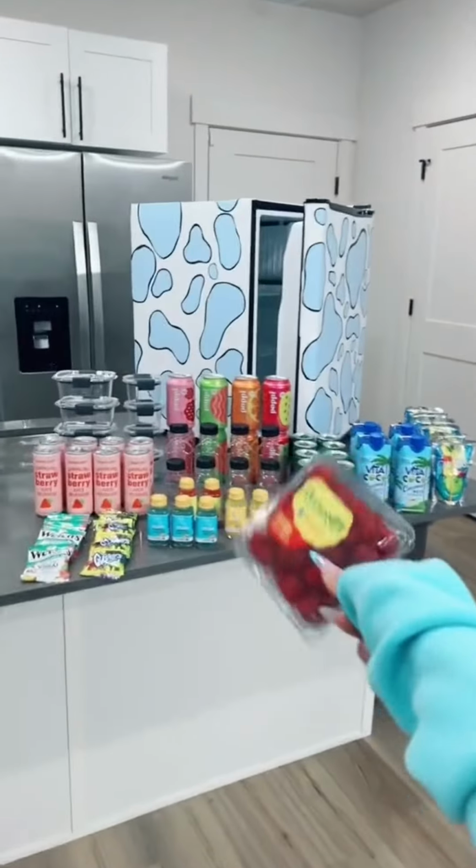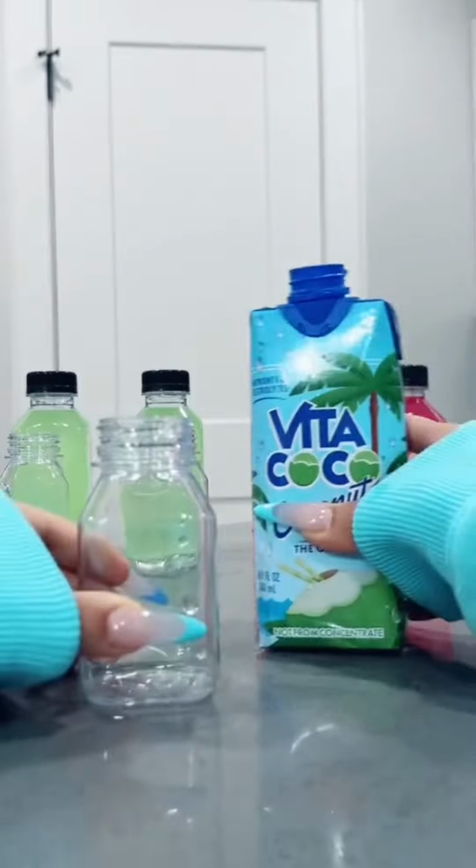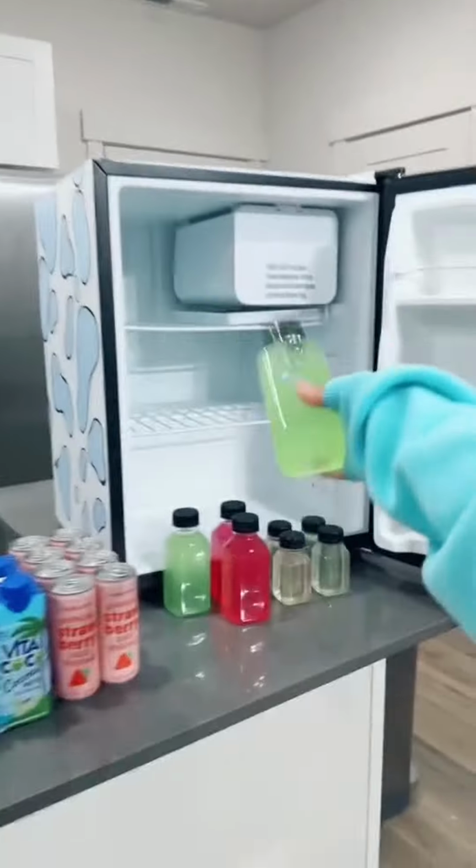Starting with the mini fridge, let's restock it. First, I'm filling the mini bottles. Green Gatorade. I'm going to try my best to pour it nicely. Berry. Smaller ones will have coconut water. Those are going on the middle shelf.